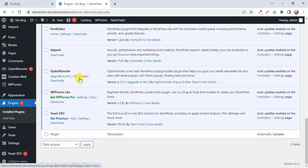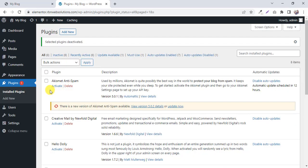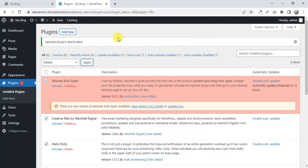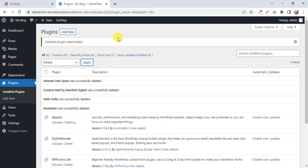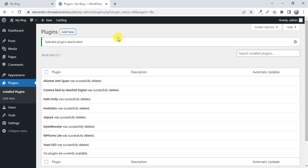So here you will see a lot of plugins, we don't need them. First of all, deactivate those and then click on apply. Our all plugins have been deactivated. Now again click beside the plugin, check this and then delete and click on apply. We are going to delete all the plugins because this will reduce your website performance.